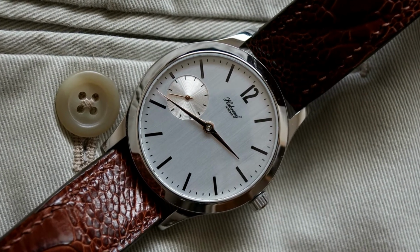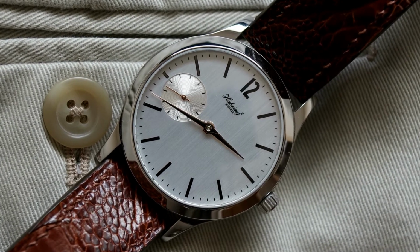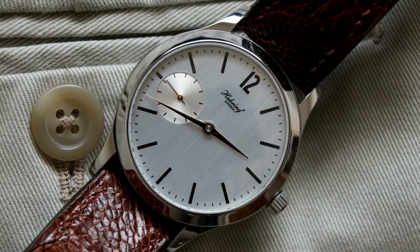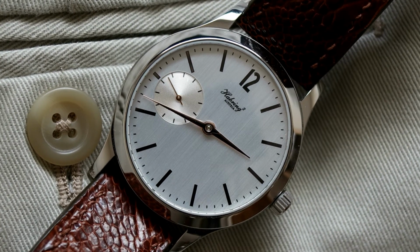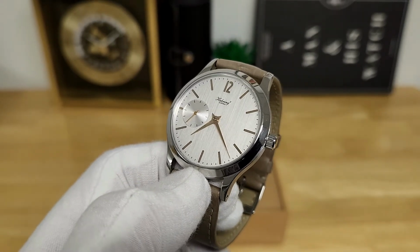But at the end of the day, I'm thoroughly impressed with the Habring2 Felix. As a watch that flies under the radar, it definitely works as a dress watch, but I can see it being a little bit more casual too, depending on how you pair it up with different straps.